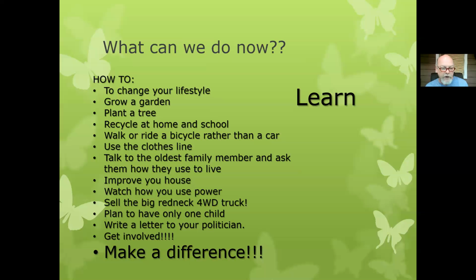Of course, do improvements on your home. Watch your power. How many of you pay your power bill and think, God damn, it's $200 this month? Watch your power bill. Most of the companies have apps you can download onto your computer or your phone where you can actually watch your daily consumption. So, wow, it really spiked yesterday. What was I doing yesterday? Everybody in the house took a shower, that kind of thing.